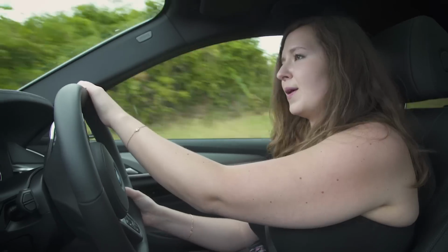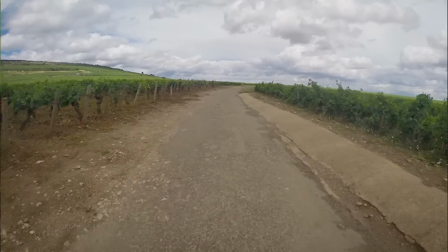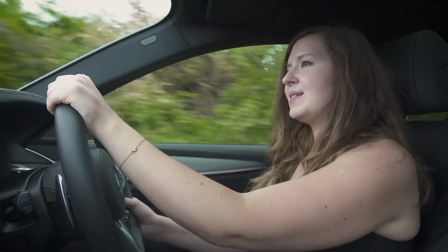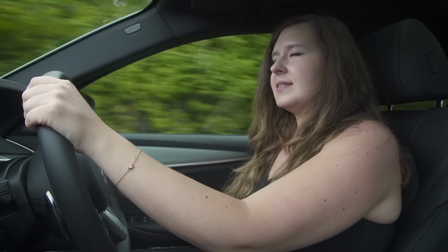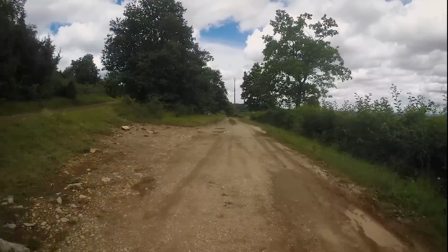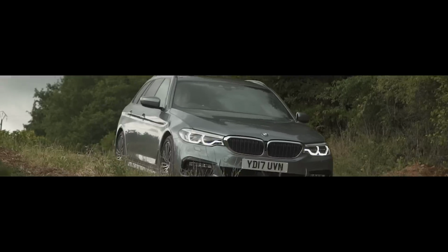Even on the less smooth roads here, potholes are dealt with admirably, and despite a couple of really bumpy bits, all the wine is still undisturbed in the back. I don't fancy having to decide which of my family members doesn't get their van due to overly enthusiastic bouncing bottles in the boot.